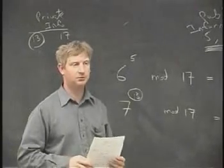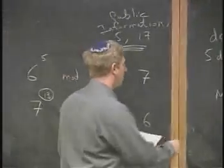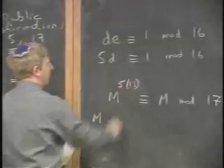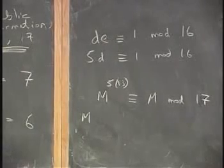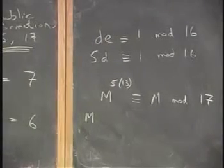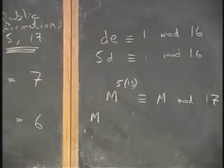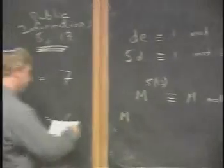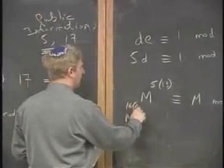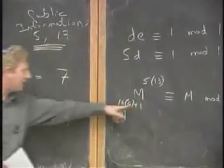Questions so far? This 5 times 13, what do you know about it? What do you know about that 65? It's 16 times 4 plus 1. How do I know that there's going to be a remainder of 1 here?